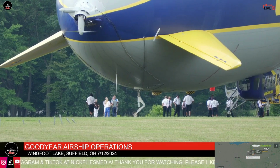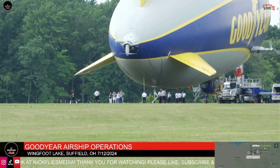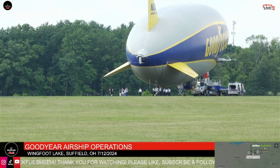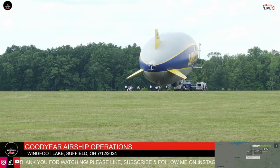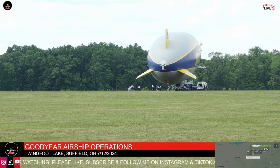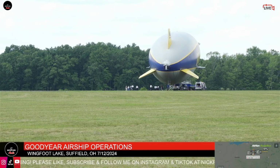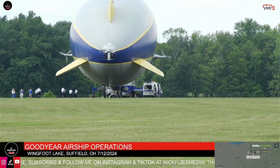Just neat to see these up close. Very, very difficult to get a ride. You pretty much either have to know somebody, but even if you know somebody on the crew, it's probably unlikely that you're going to get a ride. If you're an executive with a company that has a contract with Goodyear, you might be able to get a ride that way. The best way really is to win raffles.